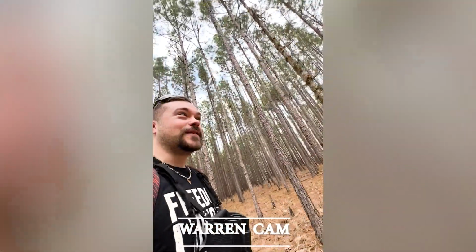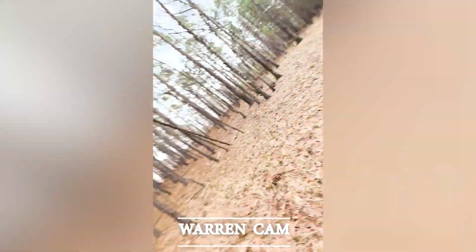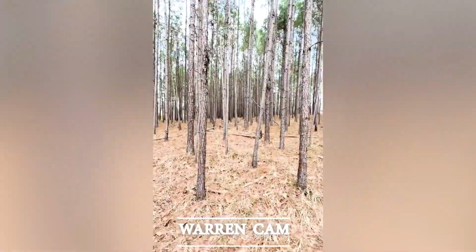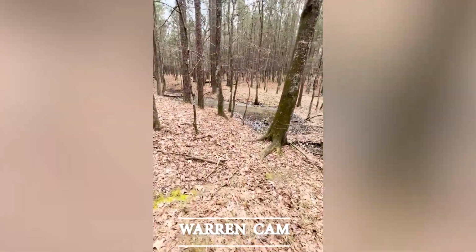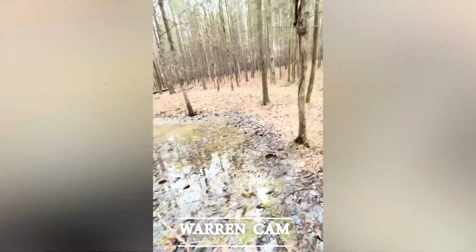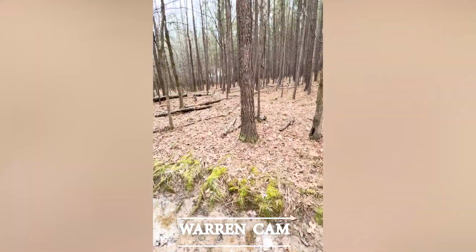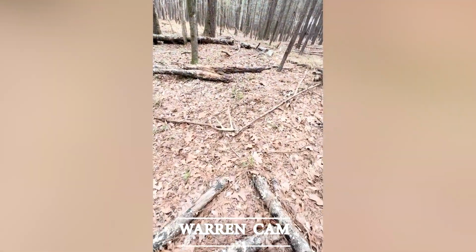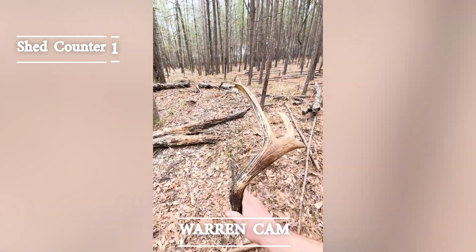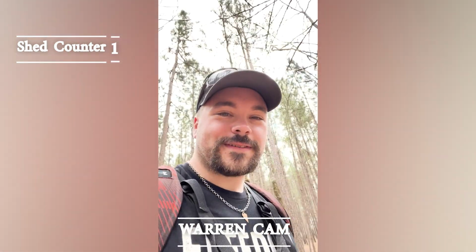Tell you what, dude, if it's a whitetail antler, it's freaking huge. Oh, there's another one. Now we're talking. That's a whitetail antler. Oh man, it is a whitetail antler. Thing's a cranker. Look at that thing. It's huge. I think it's old. Let's go grab this other one. Maybe it'll be the match.